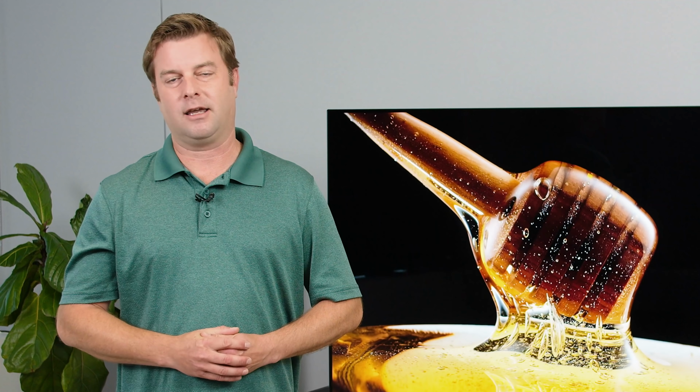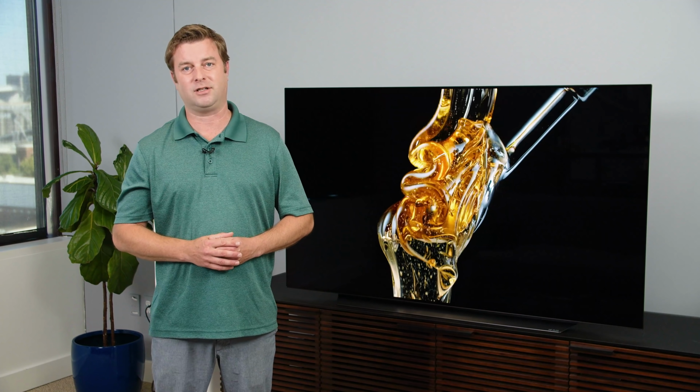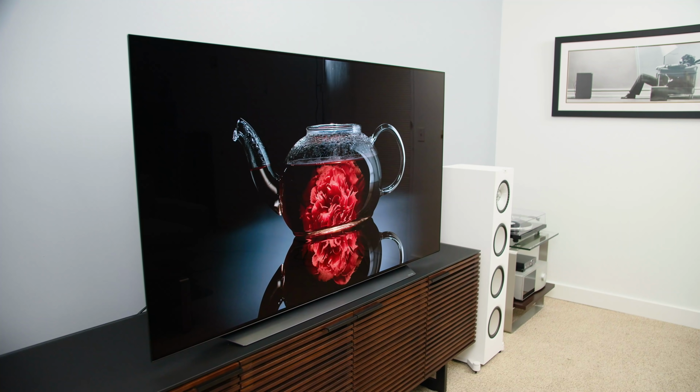The LG C10, or CX if you absolutely must, OLED television, coming in hot at about $2,500 for a 65-inch model, which is still a lot of money to spend on a 65-inch TV even these days. So the million-dollar question we've got to ask is, is it worth it? Well, let's find out.